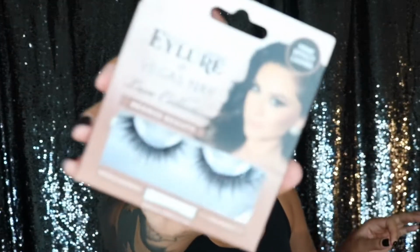What else? It's just like the gift that keeps on giving, it just keeps coming out. My favorite cheap lashes, which are these right here by Eyelure. They're the Vegas Nay Bronze Beauty Lashes. Look how pretty these are.